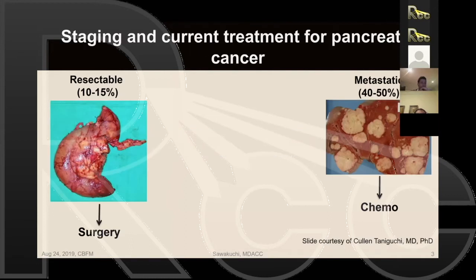This talk is going to be focused on pancreatic cancer and liver cancers, essentially cancers in the GI tract, and how we apply SBRT techniques to them. When patients present with these types of tumors, about 10 to 15% are resectable through surgery, and about 40 to 50% develop some sort of metastasis, so chemo is the more preferred option. This is more specifically for pancreatic cancer.